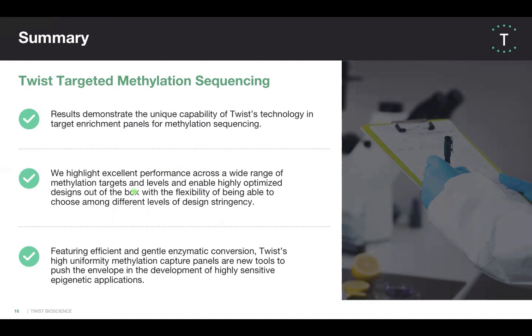to produce target enrichment panels for your methylation sequencing. We have extreme performance across a wide range of methylation targets and enable optimized designs right out of the box to bring that flexibility to choose between your stringency levels. Also, featuring an efficient and gentle enzymatic conversion, we can maintain a very high uniform capture across your target panel that leads to a very highly sensitive epigenetic application.